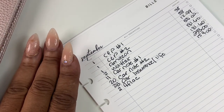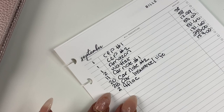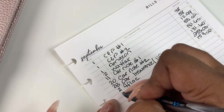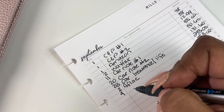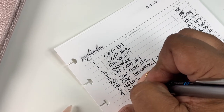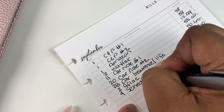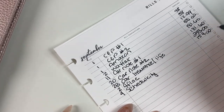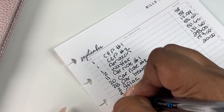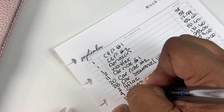Okay, next up, let's see. Now, I was doing XM Radio. I don't think I'm going to do them anymore. And then also on the 4th, I believe, is the correct date, my appointment book starts back up, which is Schedulicity. And it's been $20.